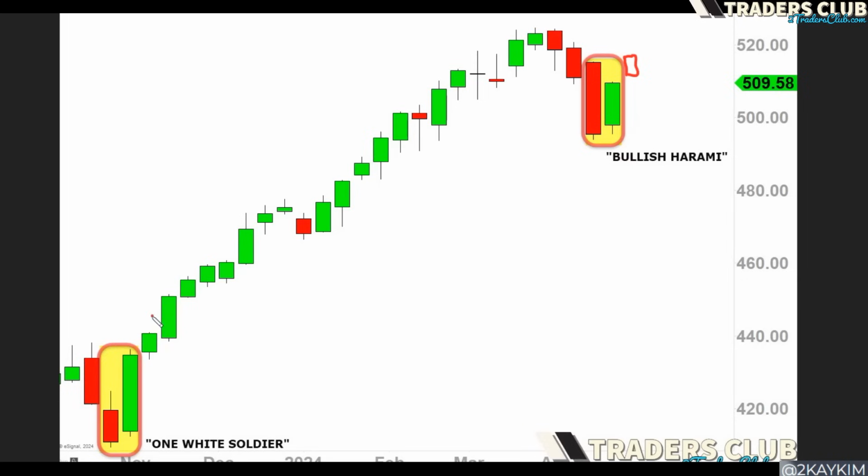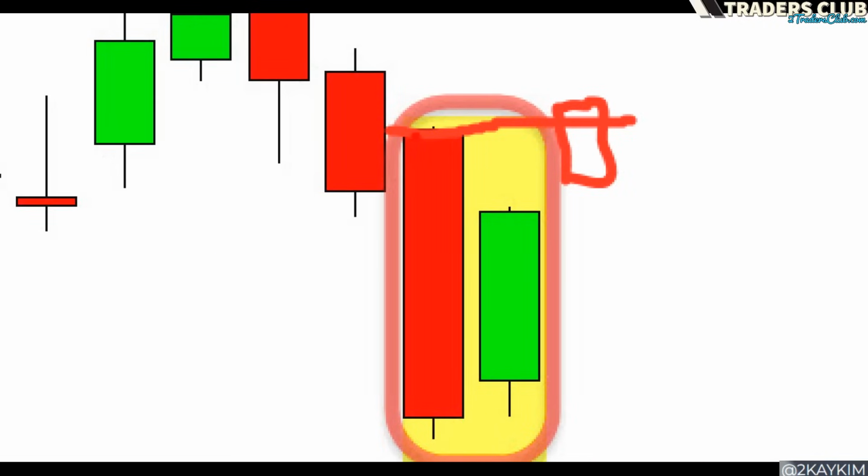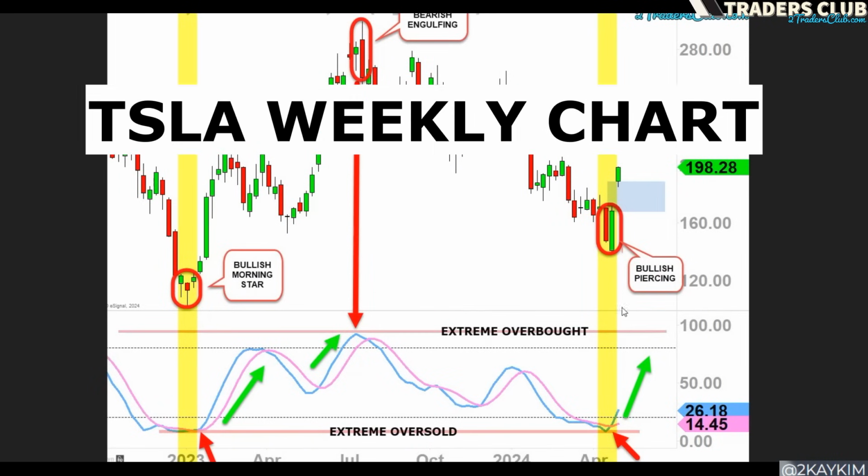It doesn't have to be too dramatic looking. Anything that looks something like this is going to be a healthy bullish follow through, and it will be better if it closes above that long red candle body top. That will be even better for this bullish Harami to play out. And if you do see a follow through, there's a great chance that we could see a continuation to the upside the following week.